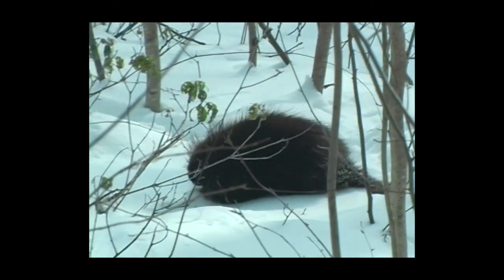At first, we thought the porcupine was in trouble, but in light of their very weak vision, the porky is actually going in an outward spiral, a very efficient strategy to find a tree to climb.